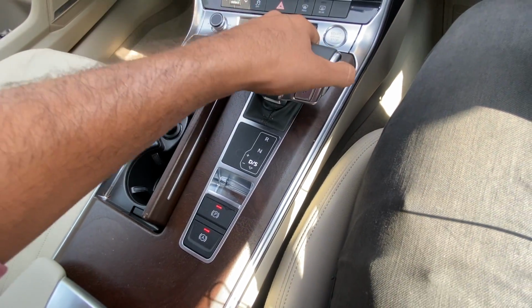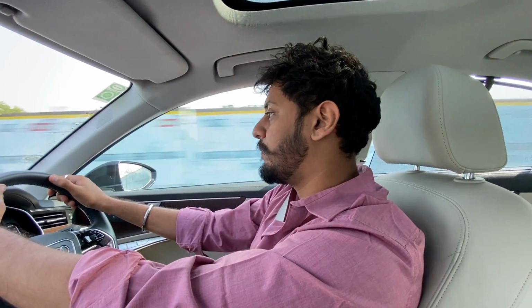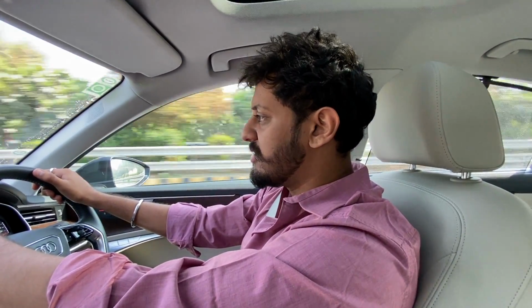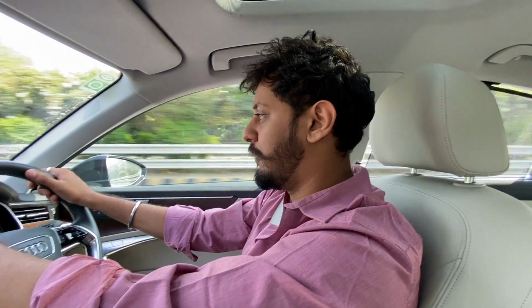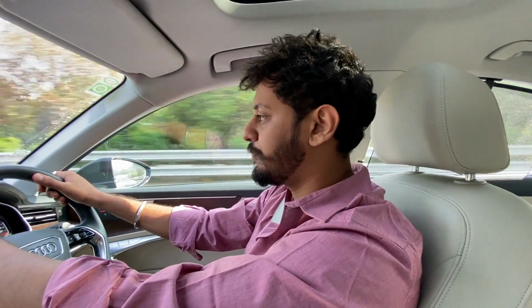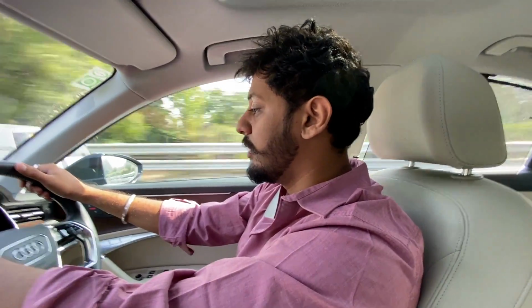The 7-speed DSG gearbox of the Audi A6 is, as usual, very smooth to operate, quick to shift, and keeps you excited all the time. And there's no in-gear shifting lag found at all. No jerks found while the gears are shifting. You can barely even see when the gears are going up and down. That's one of the best things that I like about a DSG gearbox.